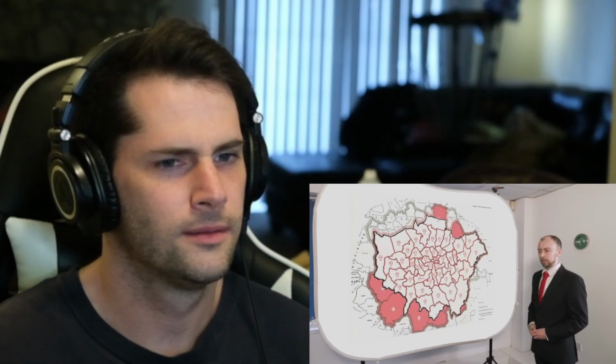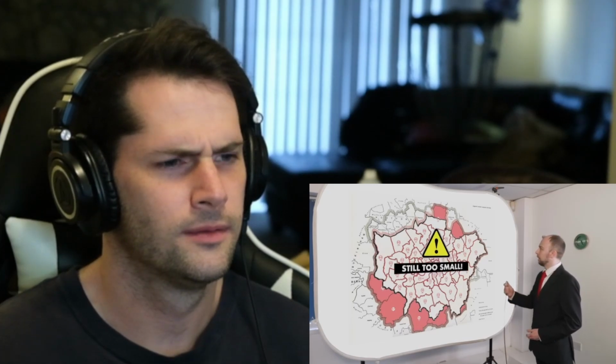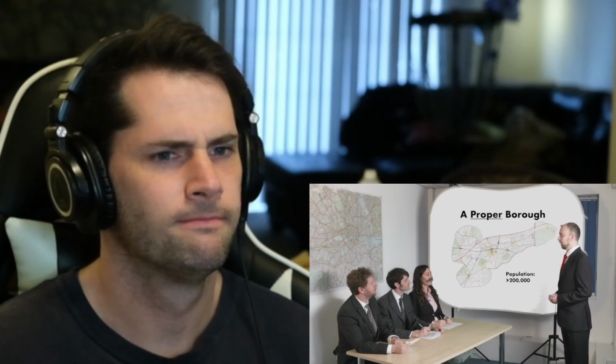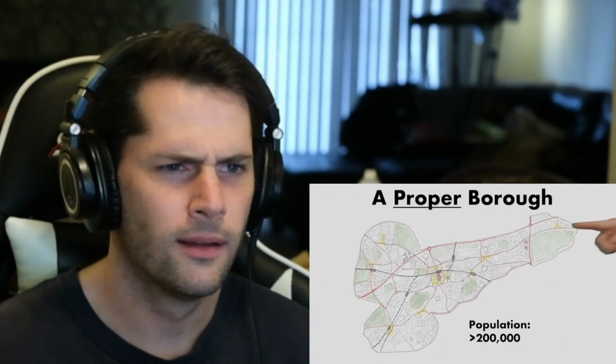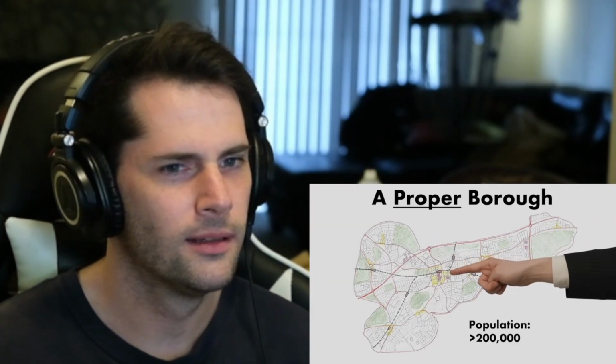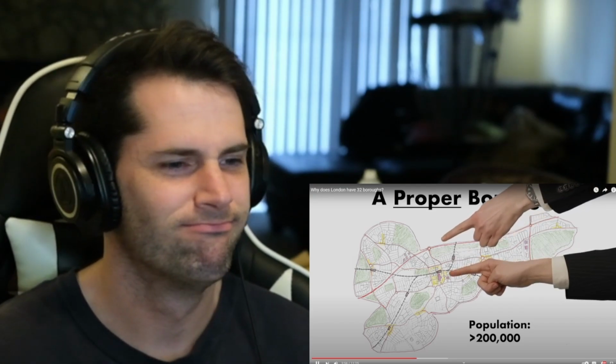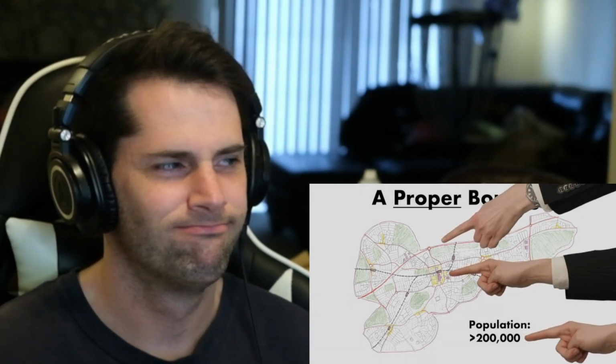I don't like it for 2 reasons. One, these suburban fringes aren't going to be part of London after all. And B, these boroughs are still too small. A proper borough should function like a city in its own right. It should have a natural centre for shops and services, unbroken lines of communication like roads and rail, and a population no smaller than 200,000. A tried and tested size for an efficient council.